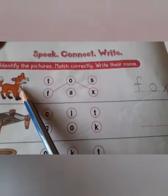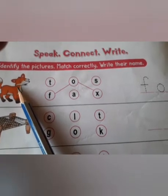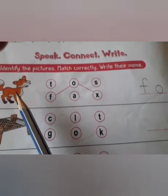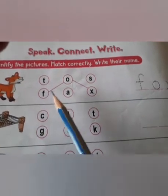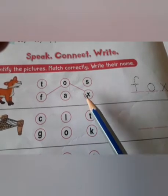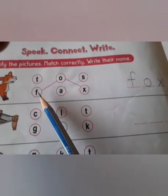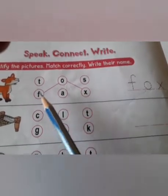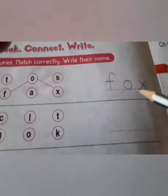Look here, which animal is this? This is a fox. Children, which animal is this? This is a fox. Now what is the spelling of fox? F-O-X, fox. Children, repeat the spelling of fox. F-O-X, fox. Now let us trace the spelling of fox.